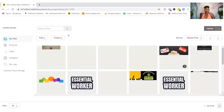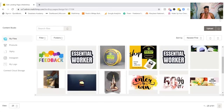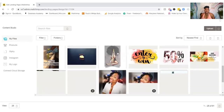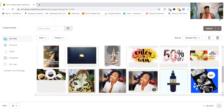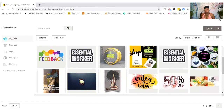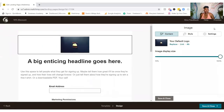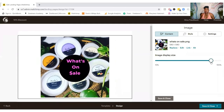All right. So you can see these are all of the images that I've uploaded over the last year or so. And I could pick one of these. You can also create your own. I think I'm going to pick this one. It checks it off, and then we're going to hit insert right in here. And it's going to replace that image. And it always defaults to 100%. You have the option to minimize it slightly.